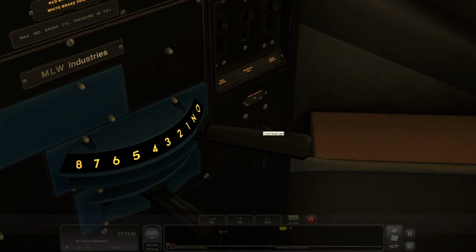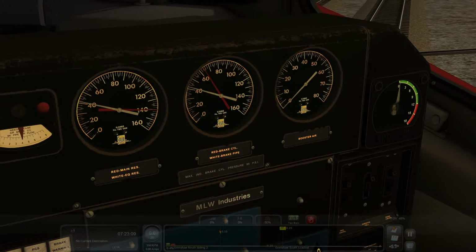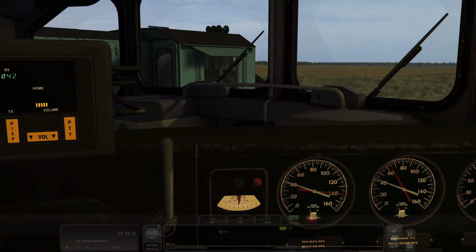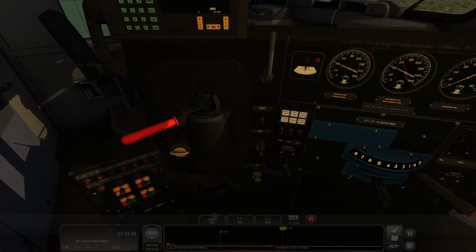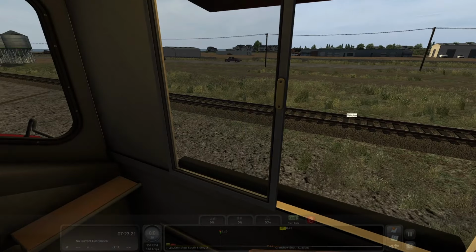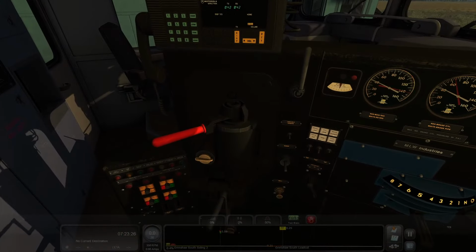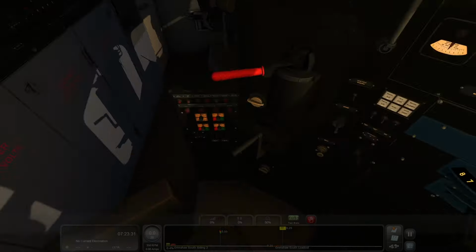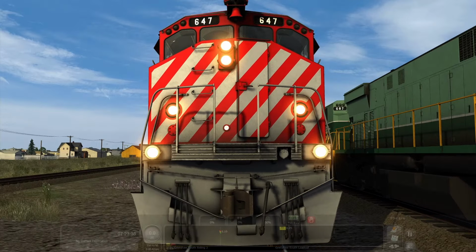Here's our headlights. Turn them bad boys all the way on. Main control, gen field, and engine control are on by default. You cannot operate those. The radio is static. Let's check them brakes out. Not too bad. There are the lights on. They look very nice.